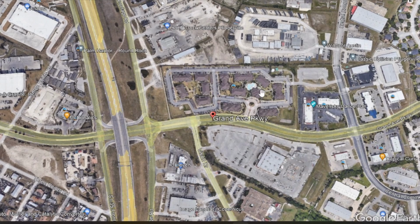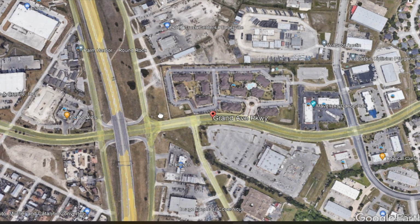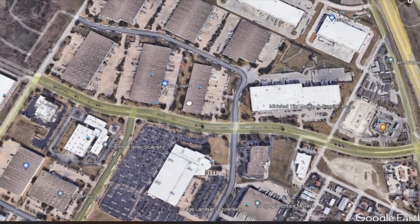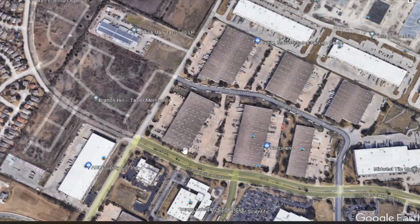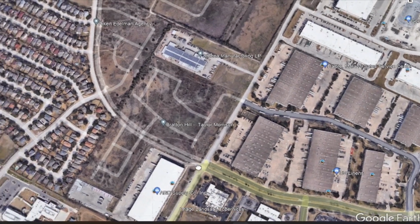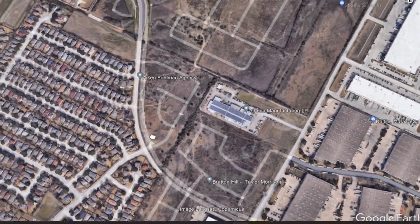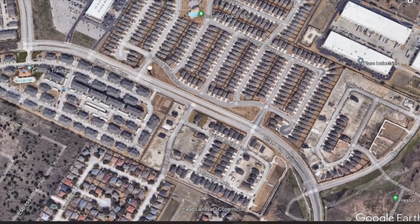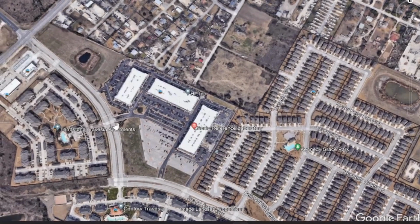Okay, so this is the roadway that we are going to test. It's named Grand Avenue Parkway. It's a long roadway, but we are just going to test a section of it. This section starts from this roadway, which is named Broughton Lane. So from this point, and then going all the way up to this roadway, which is Quick Hill Road.